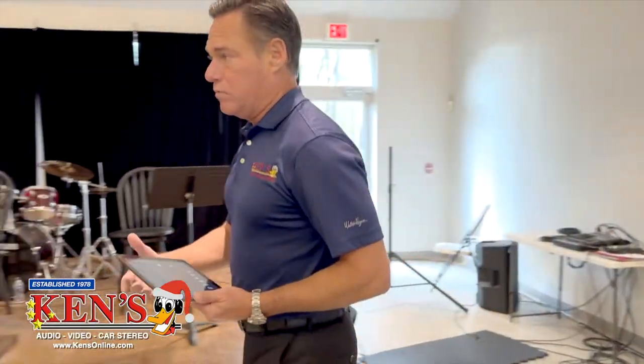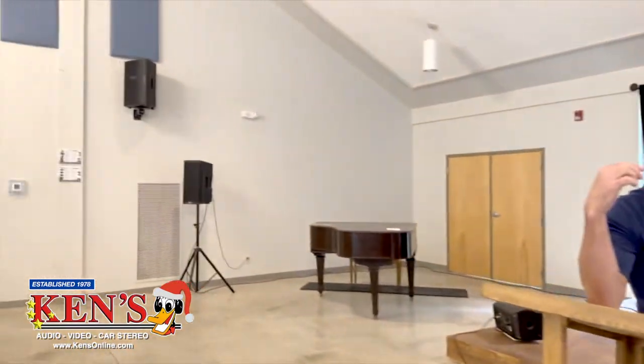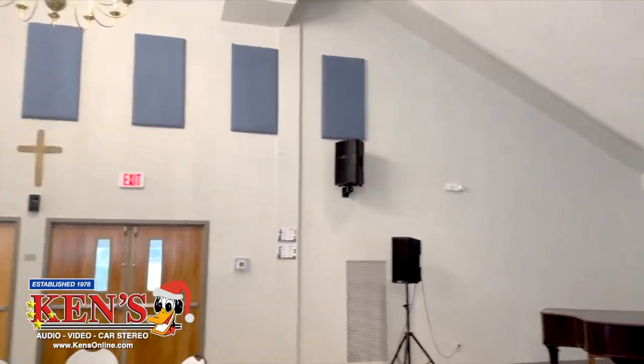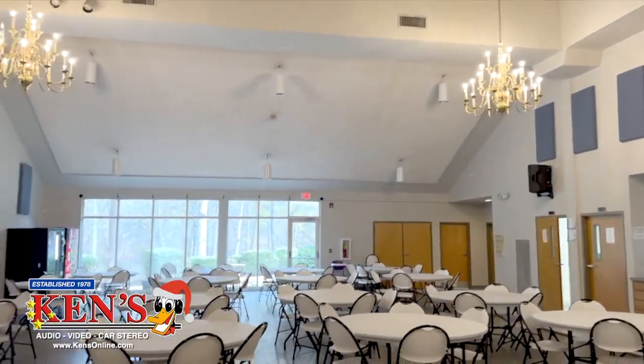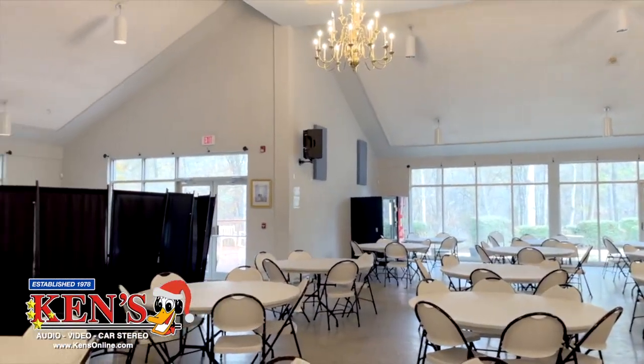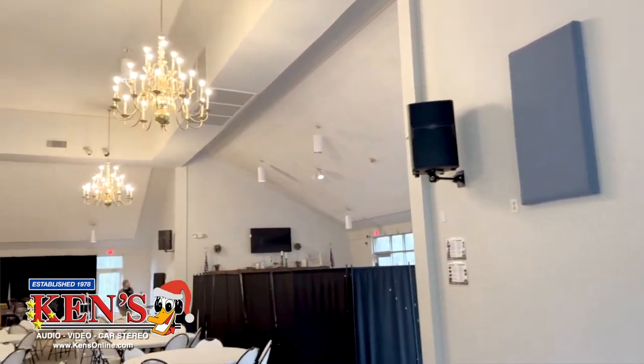So let me give you a demo of the sound quality of the microphone. So here's the sound quality of the microphone. So now you've got 4 speakers, 15 inch. We've got 2,000 watts an hour. And the idea behind that is with this digital Sennheiser is you can literally walk anywhere you want in the room and have plenty of sound.